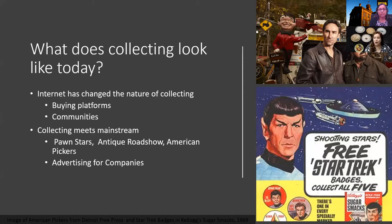But the internet has also created space for collectors to gather and create these communities. No matter what you collect, there's a good chance there is a group somewhere online who share your interests. There are collector clubs, collector forums, collector mailing lists. It's all online. So there's a community waiting to share their knowledge about a plethora of topics.